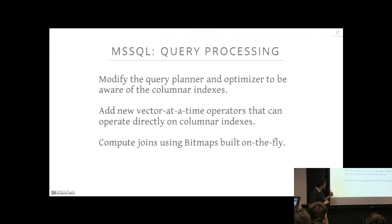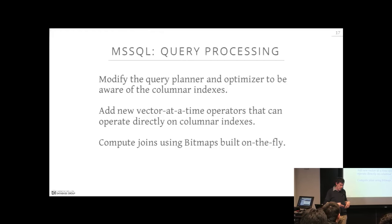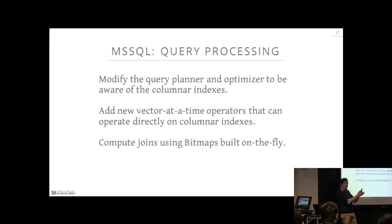The other cool thing that they did, and this is standard in OLAP systems, is that in order to compute joins efficiently, they can compute bitmap vectors of matching tuples on the fly and do faster joins that way. So the basic idea is, when you're doing a scan on, say, a columnar index, if the position of that tuple in the columnar index matches your join predicate, then instead of storing the record ID, you just have a bitmap and you say at position 4, I set it to 1 because I know tuple 4 in my columnar index should be used in the join operation.